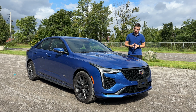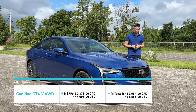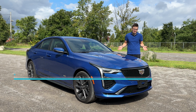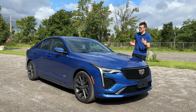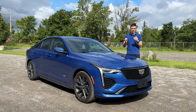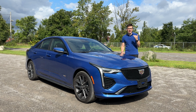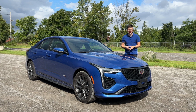So let's talk packages first. Yes, this is the Cadillac CT4-V, not the Blackwing. But honestly, with what this thing can do, I don't really think I even need to go up to the Blackwing. So it's really cool. We got a climate package, which is gonna give you your dual zone automatic climate control. You also have a power sunroof, a nice black rear wing, which I'll show you when we get to the back. We also have Super Cruise 2, which allows for your lane change and stuff like that. We also have painted calipers and a little bit more that I'm gonna show you as we go through the vehicle here, but it's got the whole package, let me tell you.